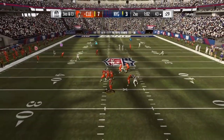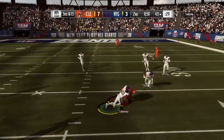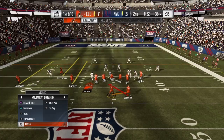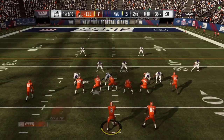Mayfield off the play fake. He's got an open man. He completes it to Callaway. And they'll get this well past midfield before being stopped just before the 35. The 21 yards there as they convert on 3rd.